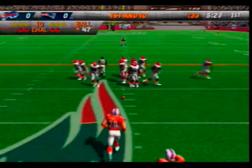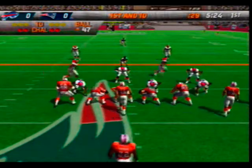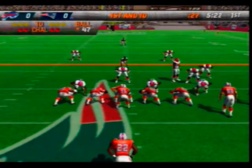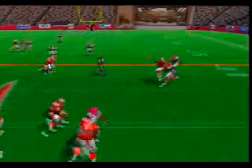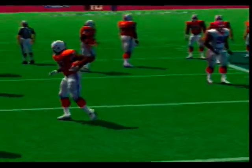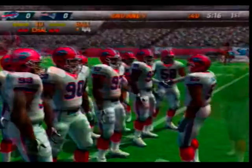First and 10. Ball on the 47-yard line. Robinson, the lone setback. Gabriel, the motion man. Pressure throws this one off balance. Crowder is there for the tackle at the 44-yard line. Gabriel goes down immediately. That'll bring up second down.